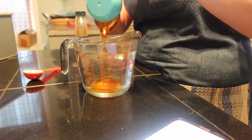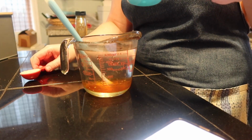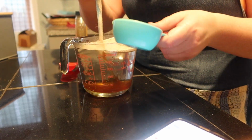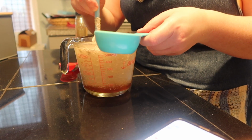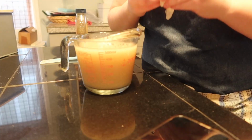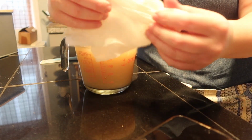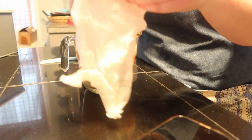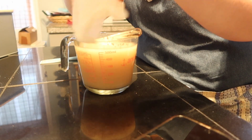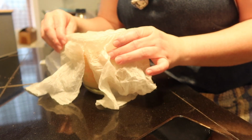I'm gonna pour in the honey and the yeast. I'm gonna get this mixed up really well, and then there's a little bit more honey left in this. So I'm just gonna mix that up. Okay, so that's all mixed. Next thing I'm gonna do, I'm gonna cover it with a damp cloth. So I just use warm water and get a paper towel wet, and then I try to unravel it after wringing it out. Okay, then I'm just gonna cover it, and we're gonna let this proof for about 10 minutes. So I set that off to the side.